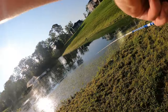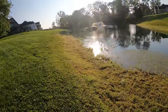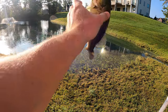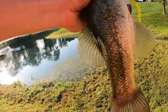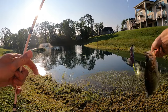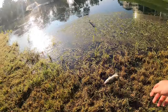Fish on. Right down the street. Boom. It feels good to get one different pond, but just good to get one. Second cast. All right, there we go. That bass ate that lure. Second cast. Oh god. Well, second cast, it at least feels good to get on a fish.